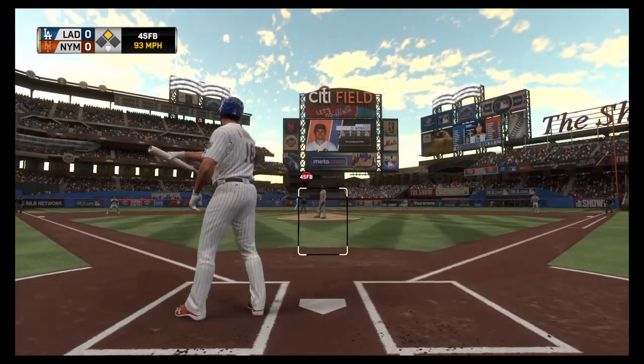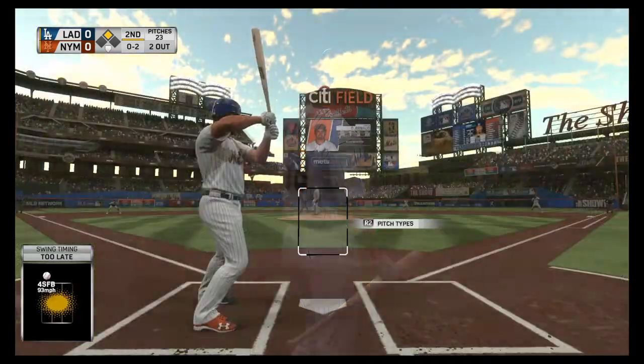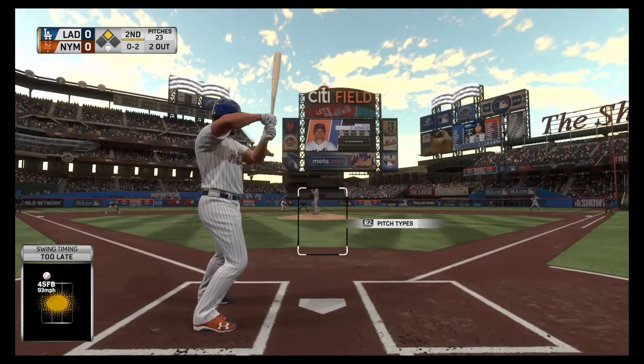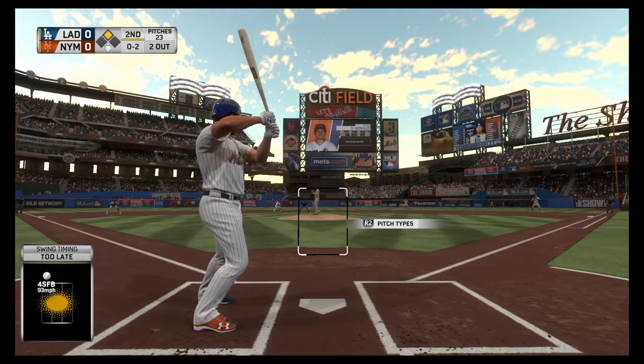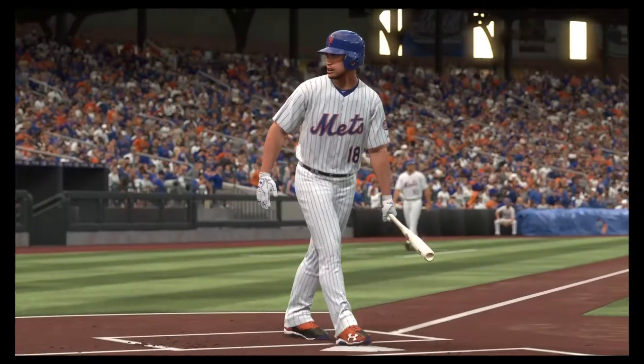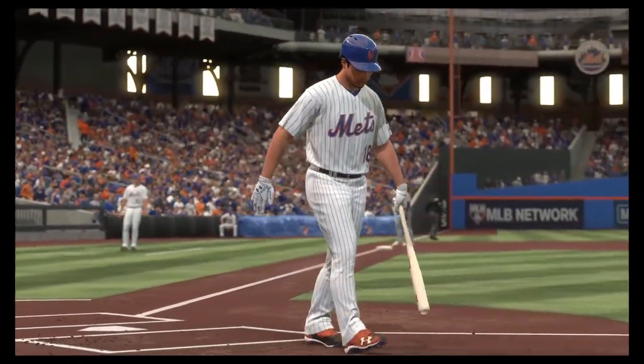Late decision to swing that time, and as a result, it's 0-2. This is just great pitching. They start him off with the slider to get the strike, and then they bust him in with a fastball. I don't know what he's thinking up there, but they're really... A swing and a miss. That retires the side, and that will do it.